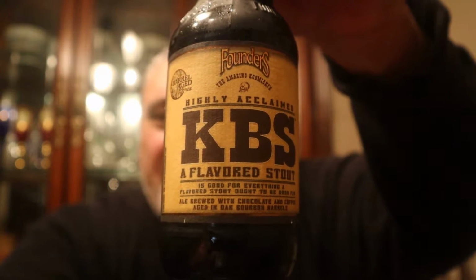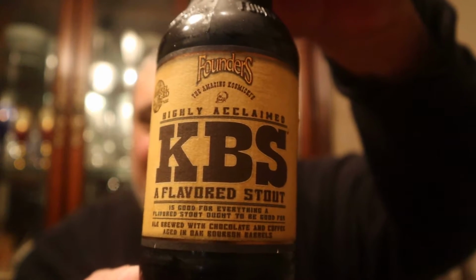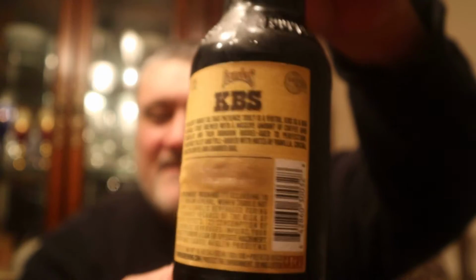I'm doing my final beer of 4 barrel-aged beers in a row. This one here, look at it. Look at that. Founders KBS, flavored stout. Brewed with chocolate and coffee, aged in oak bourbon barrels. This is actually brewed, according to them, with massive amounts of chocolate and coffee, and aged in an ex-bourbon barrel for a year. All right, this thing is going to be packed with flavor.